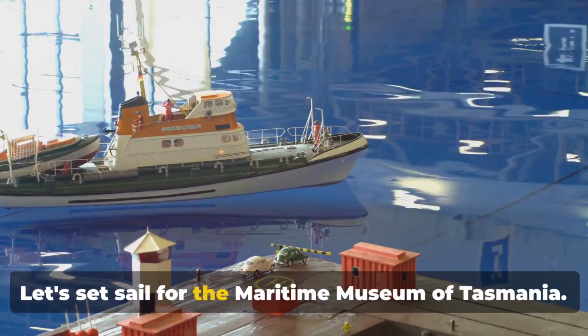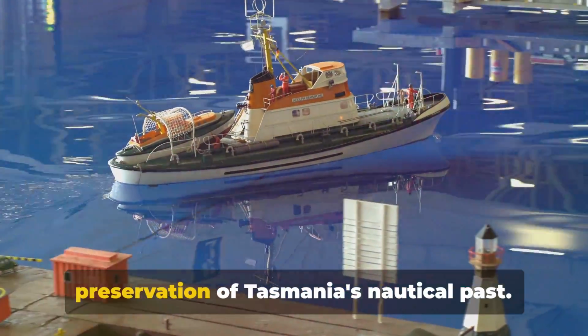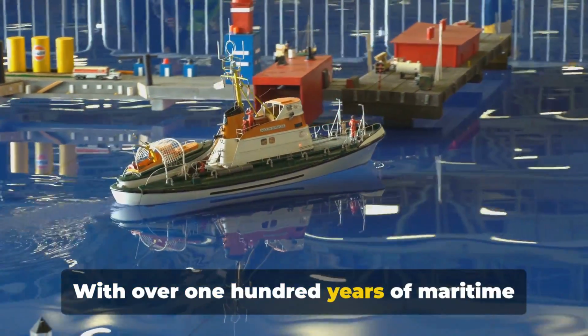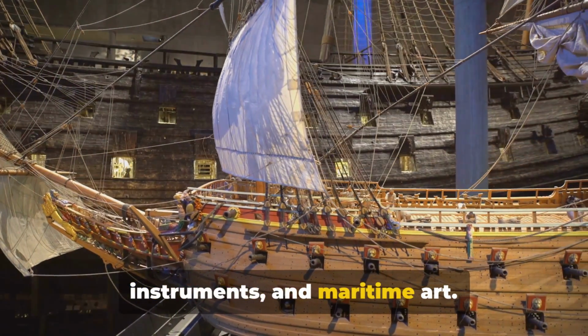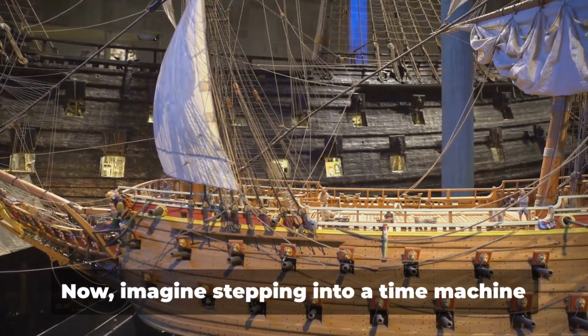Let's set sail for the Maritime Museum of Tasmania. This museum is dedicated to the preservation of Tasmania's nautical past. With over 100 years of maritime history, it houses an impressive collection of model ships, navigational instruments and maritime art. It's a must-visit for anyone with a fascination for the sea.